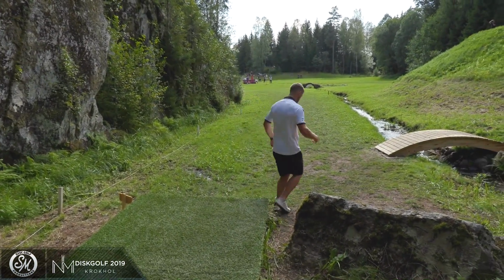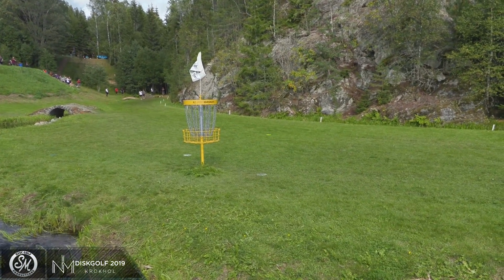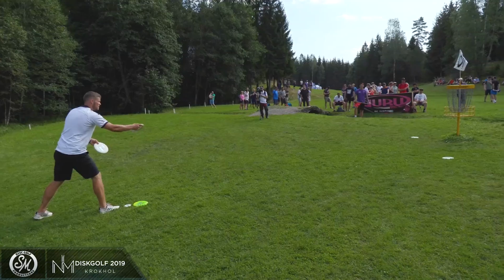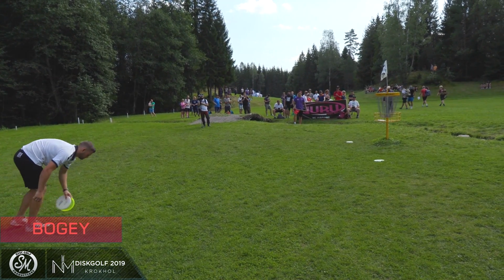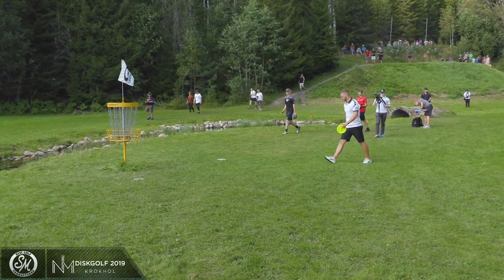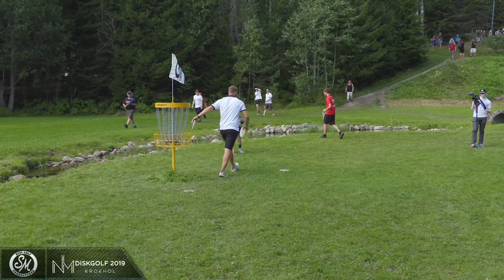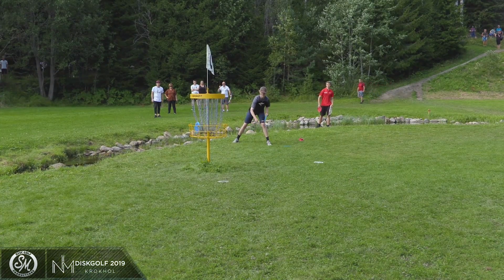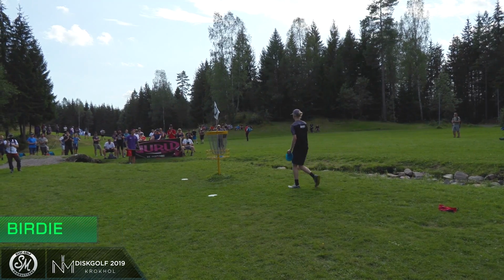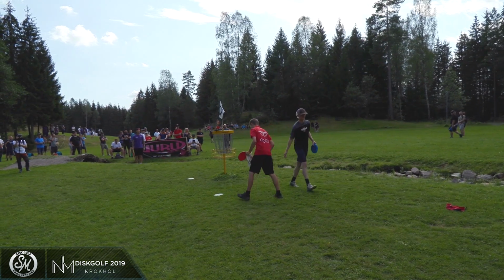Playing the hyzer from here. Nicely done. That's a good save. Nice putt. Saves bogey. You never know what the second card is doing, so it could be an important shot. Great birdie from Peter there.